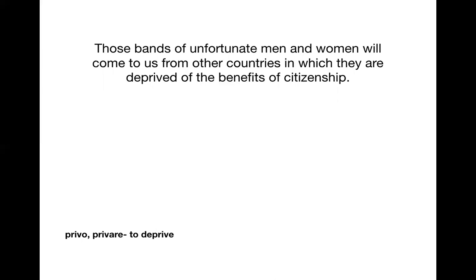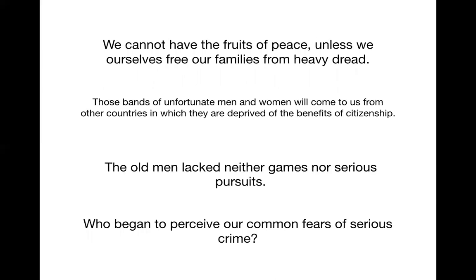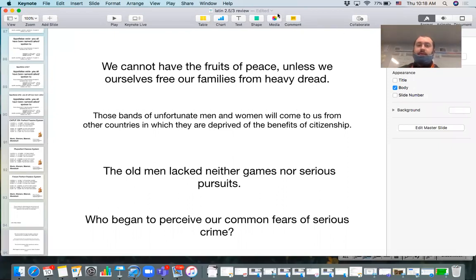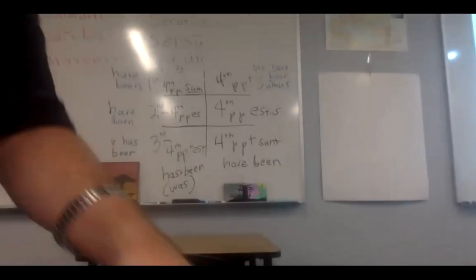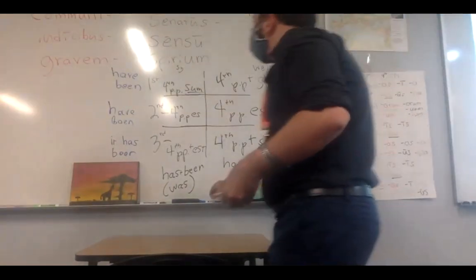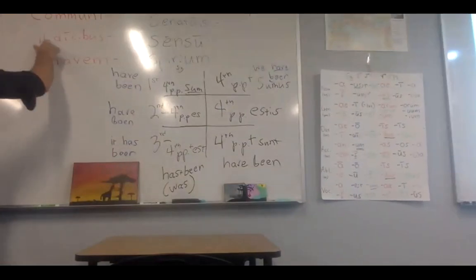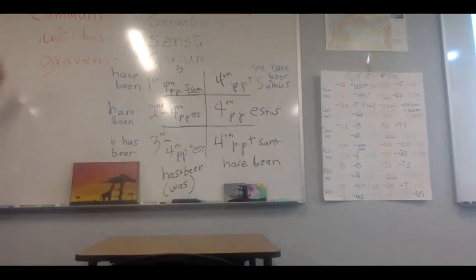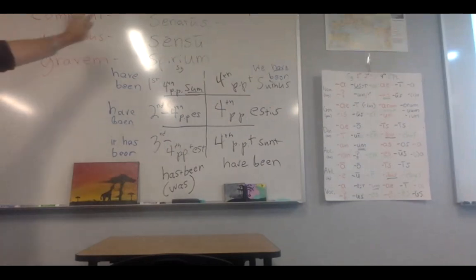But, okay, so we got some third declension. All right, last thing. All right, communi is a third declension adjective. The red ones are third declension. I just need y'all to tell me what case these are and what case those are.